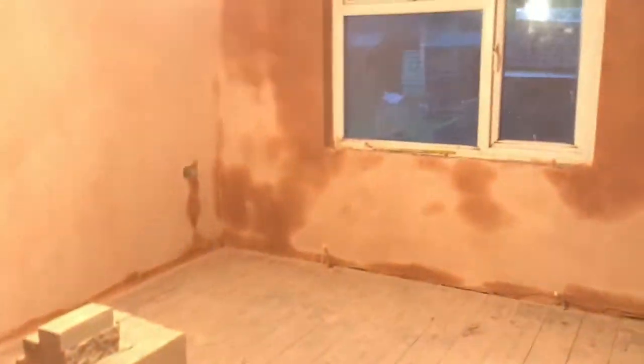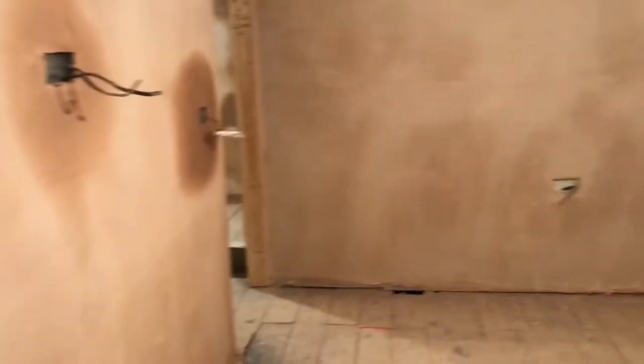I'm hoping to spray the property probably midweek next week before the kitchen comes. Kitchen's coming Friday. The skirting, architrave and doors are coming Monday, and then the kitchen's coming Friday. So we'll hopefully get the kitchen in next weekend, get the bathroom in this weekend, get it sprayed or painted midweek. And then we're just waiting for carpets, guys.